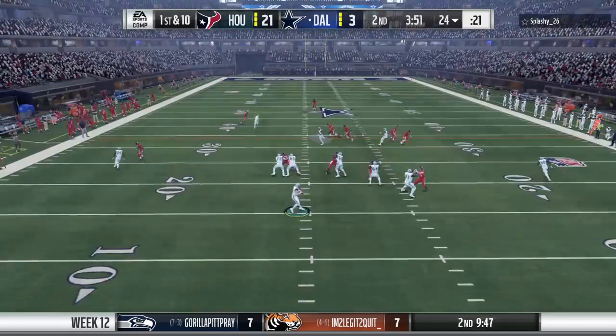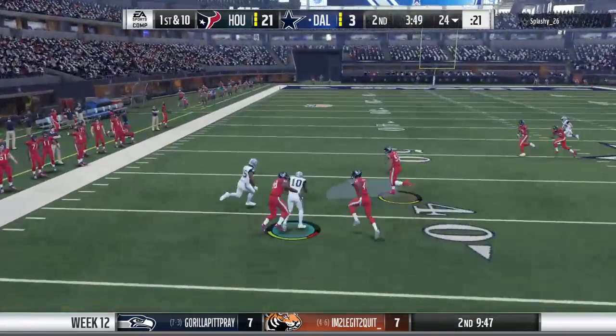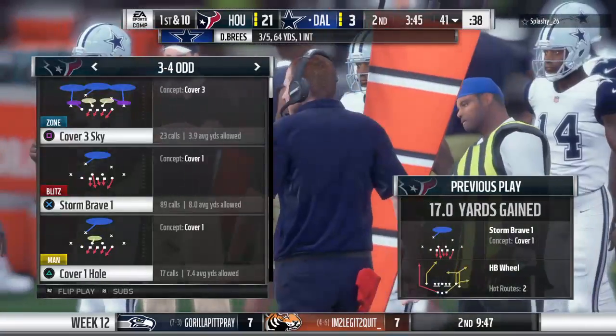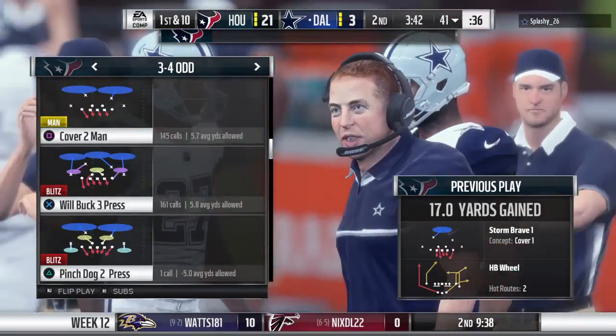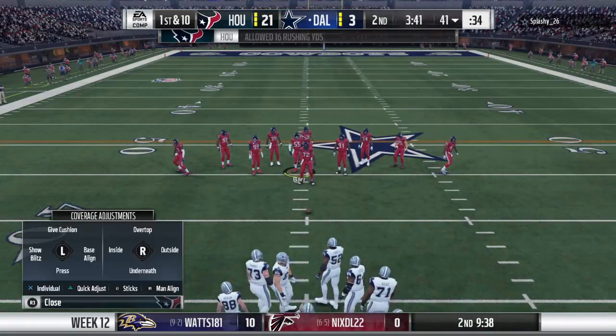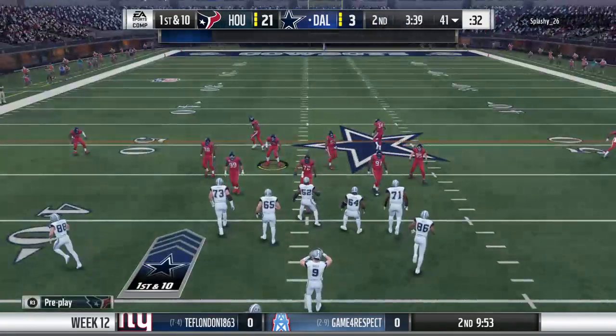They go back to the air here after the INT on the last drive. Throw left side, taken in by Hill. And they get him down, but not before he takes it across the 40-yard line. 17 yards on the pickup there. The drive will continue. It's a first down.